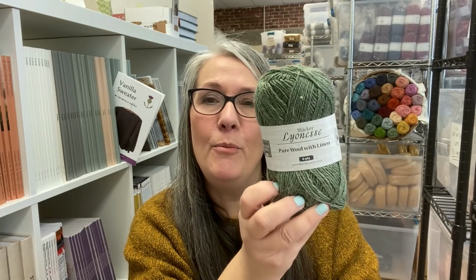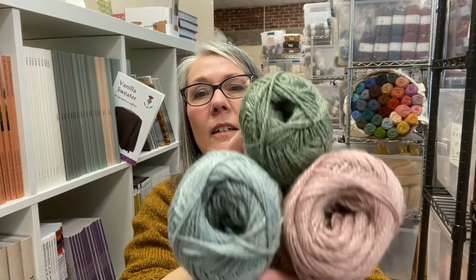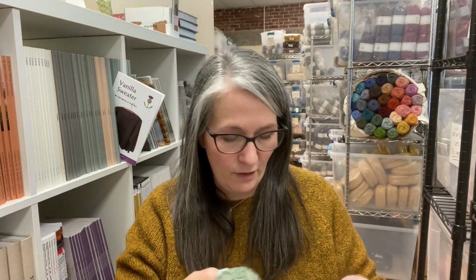And I don't know if it's the linen that just sort of saddens the colors, and that's a dying term, and it just means turns it down, mutes it, makes it gentle. But these are lovely, and they're just gentle, happy colors, even though you might describe them as saddened.